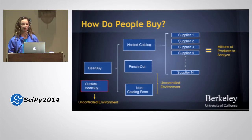But for the hosted catalog, we actually do have a lot of suppliers that host their products through our e-procurement system. So for example, we could have N different suppliers, and with all of the suppliers, I will be analyzing those prices. So there's actually millions of products to analyze for those.